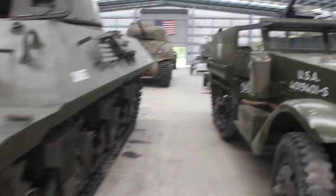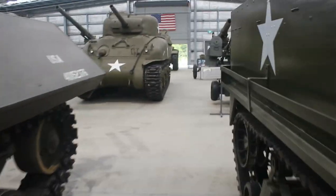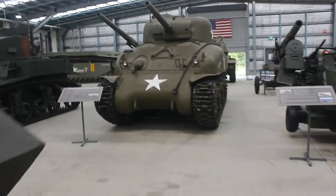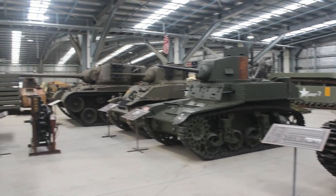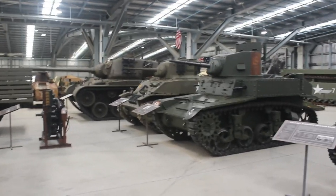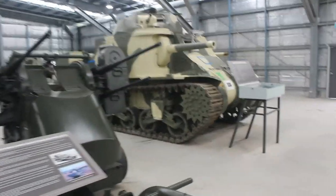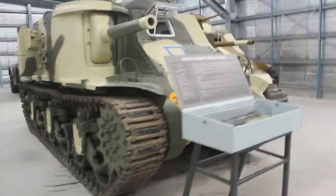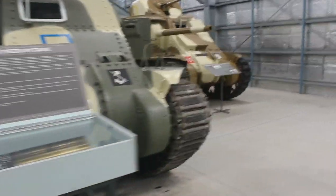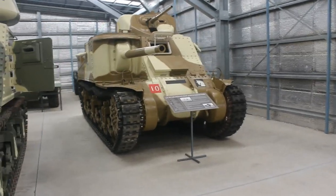So let's go down. We've got one Sherman intact here, an M4A1 to have a look at, and there's another LVT stuck in the corner, and a few M5s, and a Chaffee as well. So there's quite a lot here. I recommend anyone come here, you'll be here for at least half a day. Here's the M3 Grant, painted up nicely, and M3 Lee. And there we have it.